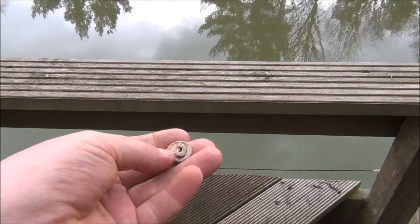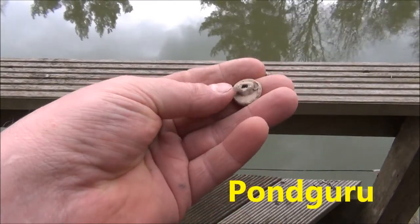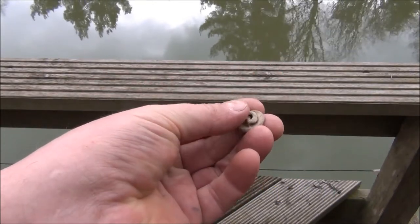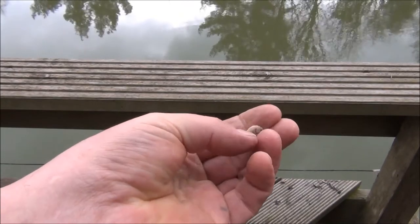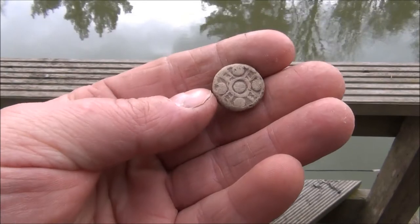Hello there, I'm Richard, channel name Pondguru, and this is the find that I'm going to show you today. This is a lead button. That's the back of it, with the little loop flattened over, and that's the other side of it. It's got a beautiful pattern on it.